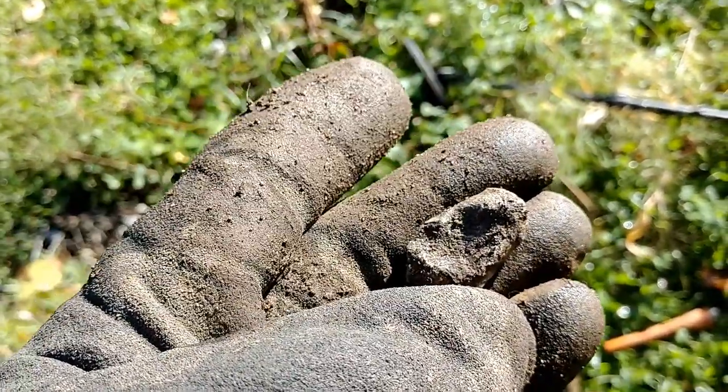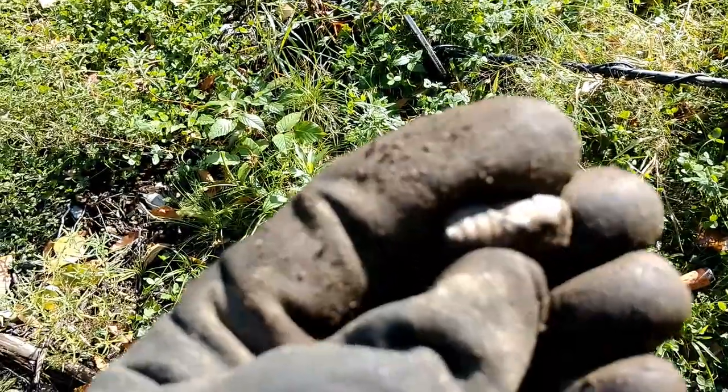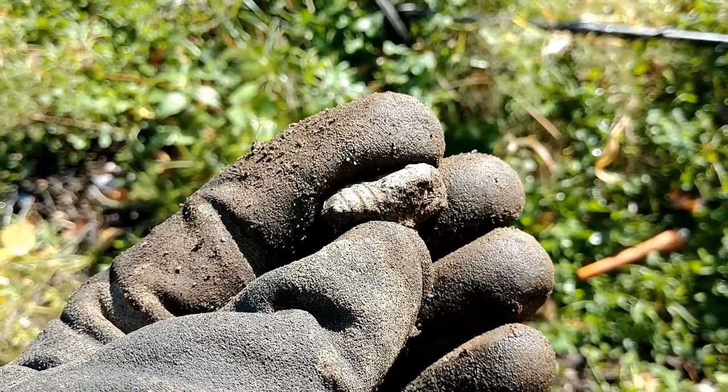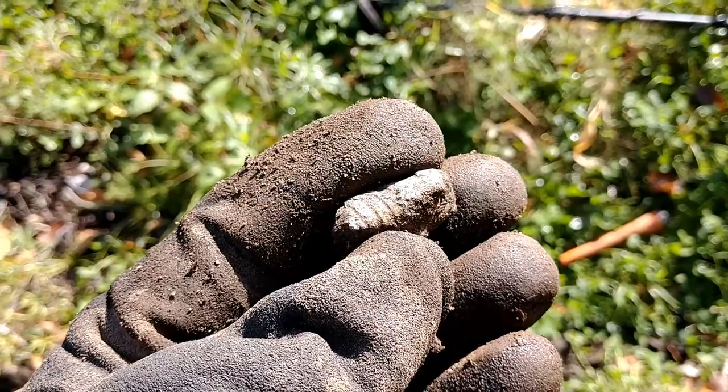Pretty heavy chunk of lead, rather nondescript, but when I turn it in this particular direction, I see three rings. See that? Civil War bullets had three rings on the bottom like that. Minié balls and Civil War bullets had three rings.